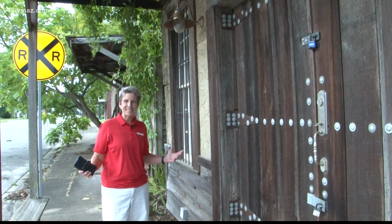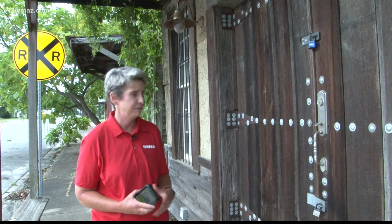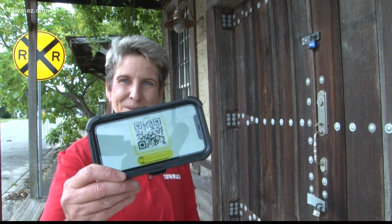You wouldn't call downtown Pitts a technology hub by any stretch of the imagination. In fact, many of the buildings here are locked up, closed, and abandoned. But one couple, Clay and Valerie Oliver, want to change all of that. Last year, they began inviting people in to see their sunflower fields. This year, they've put together an entire adventure, and it all begins with a QR code.